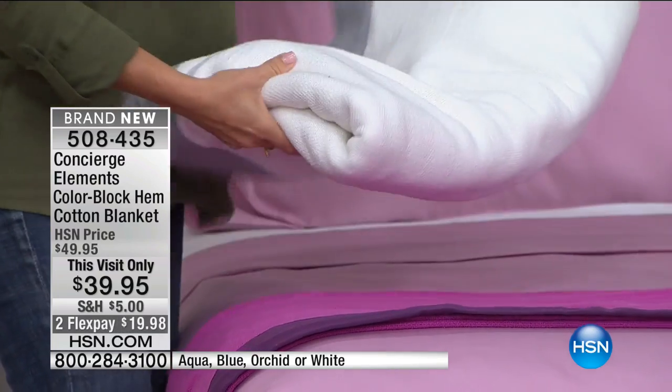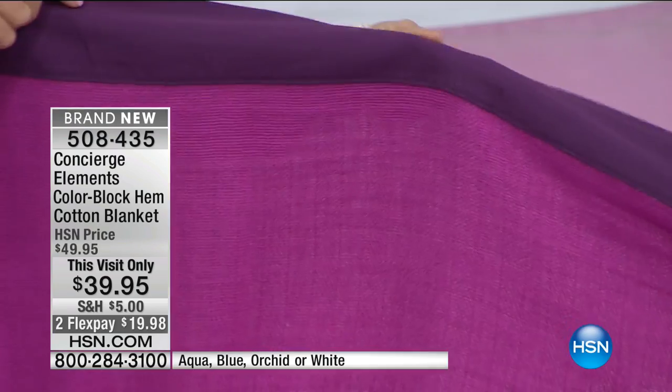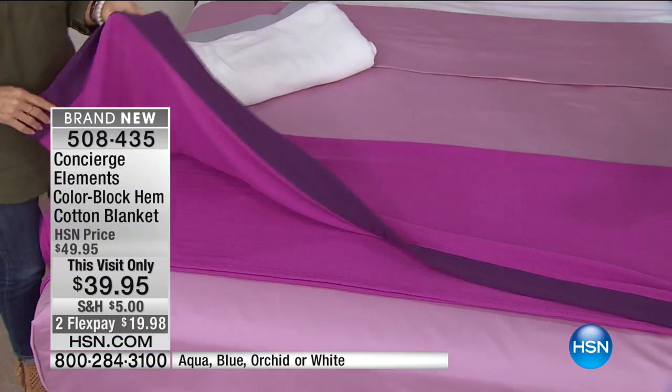The orchid is what we were talking about earlier. This is just a gem of a blanket. You've got to look at how beautiful this is, and look at the detailing on how it's made. Isn't that gorgeous? Look at how it's looped over and how it's stitched in there. It's all finished and tailored out.